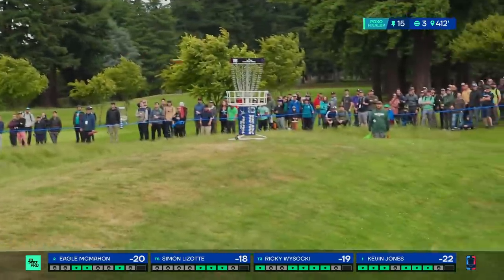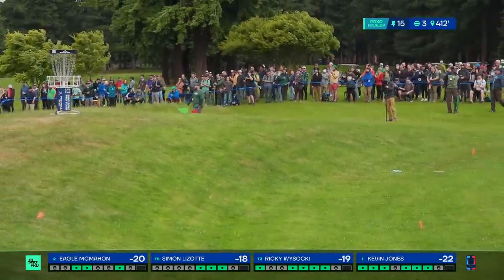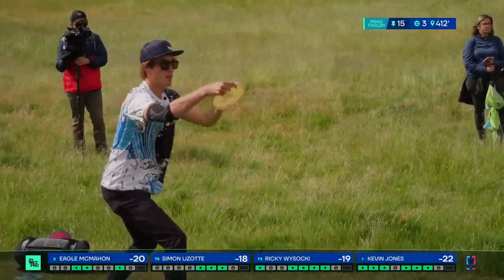Kevin going across here. Just needs to get down. Go in. Oh, that's the right miss. He's a little bit long, obviously, but has to make sure to clear that tall grass.